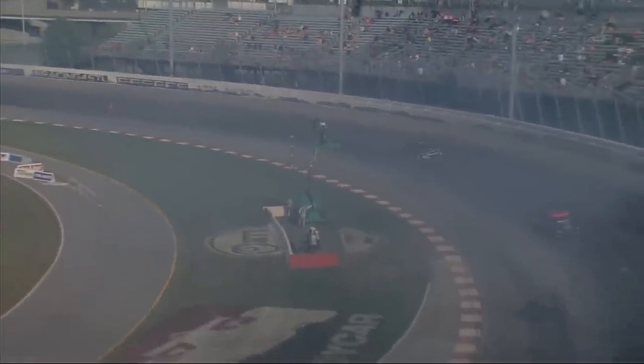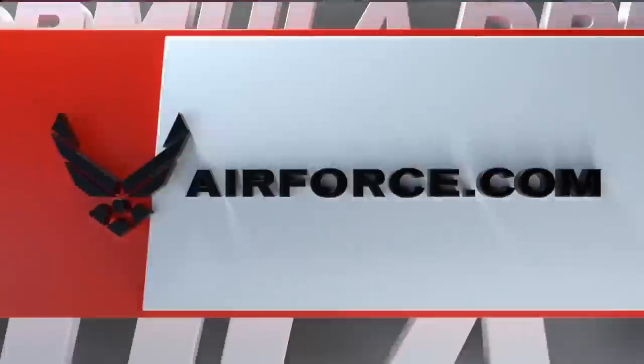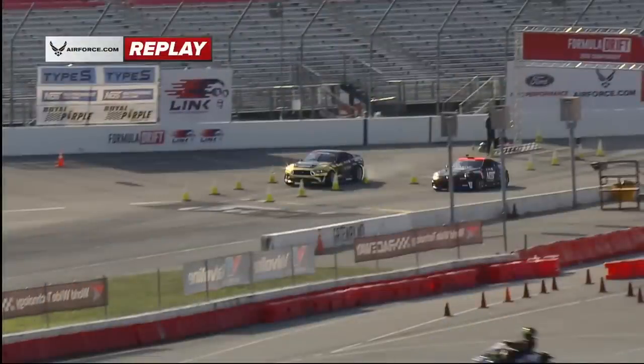I was nervous about this run, to be honest. Look at Chelsea still drifting. You know what? Make some noise, Formula Drift. Oh, man. To be honest, I didn't know how that battle was going to unfold. That might have been the best battle of the weekend so far. Could you feel the tension like I could? And I think the fans did as well.